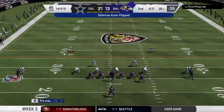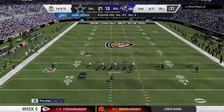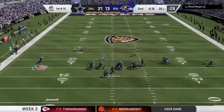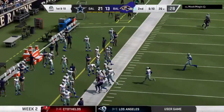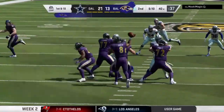The Baltimore offense at the line, set to get going. Now Jackson on first down. Short throw underneath to Hurst. They get 14 on that one. That's good for a Baltimore first down.